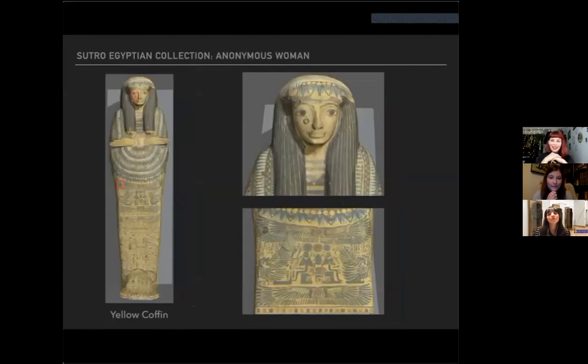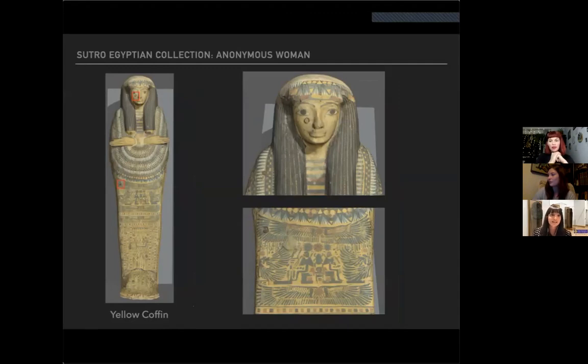And another notable object in our collection that we've been able to study more thoroughly on account of photogrammetry and these 3D models is the yellow painted coffin of an anonymous woman. And again, based on the inscriptions and the decoration, we have a pretty good idea that she lived during the late 21st, early 22nd dynasties. So that's around 1069 to 720 BCE.